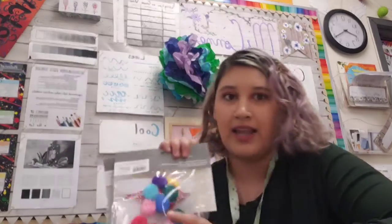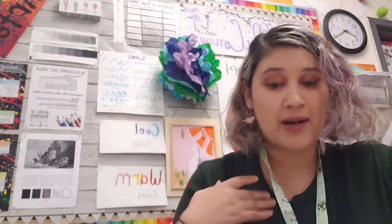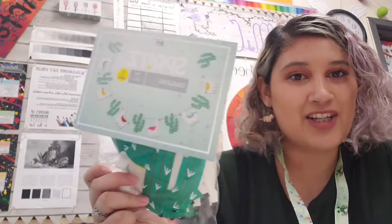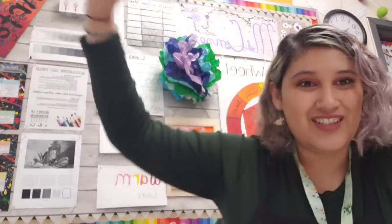So I finally got, I was surprised they had them because when I looked online, it said they had them, but I wasn't sure if it would be at my store, but they also had a sloth one. I was hoping to get the sloth one, but I did find the matching llama pack from Target, so that's gonna go up above the couch here.